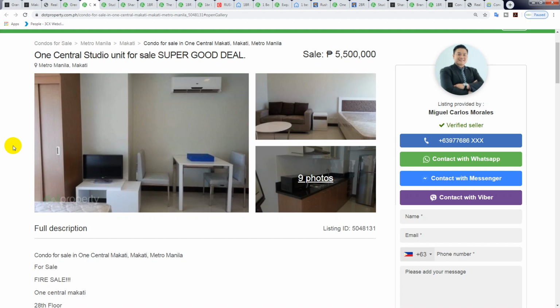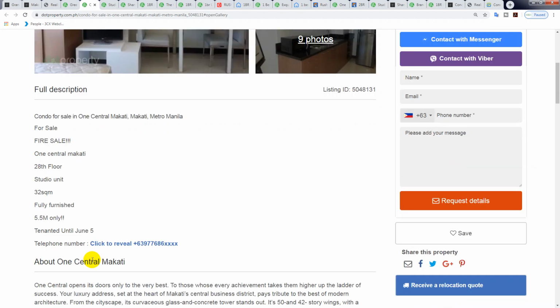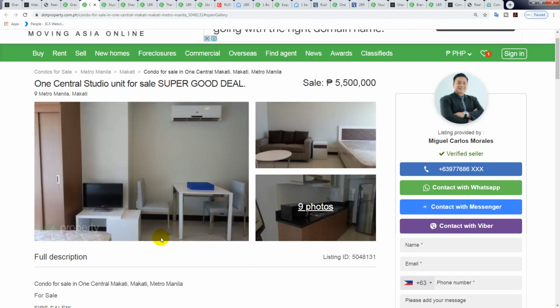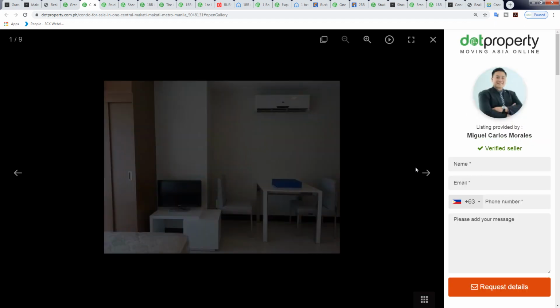Moving along. One Central. So One Central, I believe, Mega World developed it. Correct me if I'm wrong, but I'm pretty certain it was Mega World. This is a fire sale, guys. It's on the 28th floor. It is 32 square meters. It is a near new project. I think it's probably only 3 years old from memory. So it's near new. And look, it's only 5.5. Obviously, you can negotiate this down for 32 square meters.